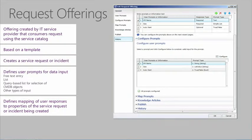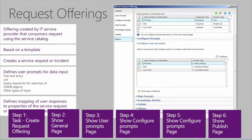So then the request offering provides that mapping of user responses. That's where the user is prompted for specific information. What's the name of that VM? What is the size of that VM? What do you want to do with that VM once you have it? That's where the request offering gets down into those minor details that are critical for ownership and who it applies to. And again, I apply my users and my role-based information to this environment, which helps them define and map this when I think about my chargeback scenarios.